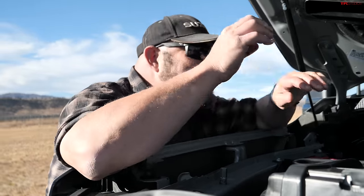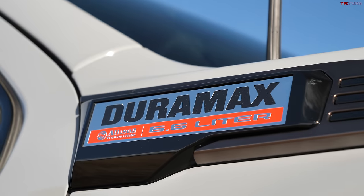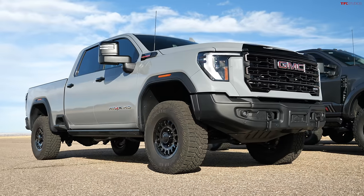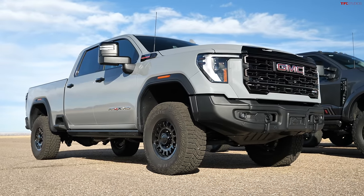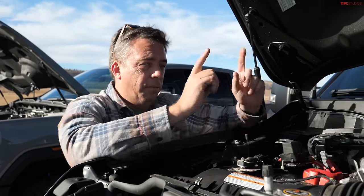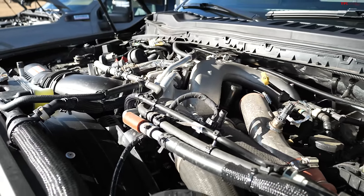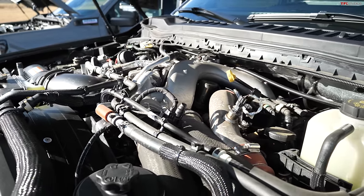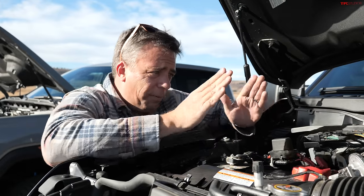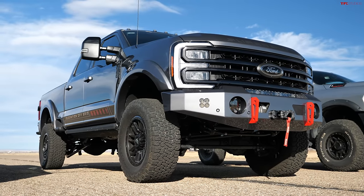Do you like 470 horsepower? Do you like 975 pound-feet of torque? You're gonna love this 6.6-liter diesel. Oh yeah! And it has a 10-speed automatic transmission. This is way more powerful than the Ram. Ford did something really special in 2023 model year for the Super Duty because they put a high-output turbo diesel V8 under the hood. 500 horsepower and 1,200 pound-feet of torque out of this puppy. And it still has a 10-speed automatic made by Ford.